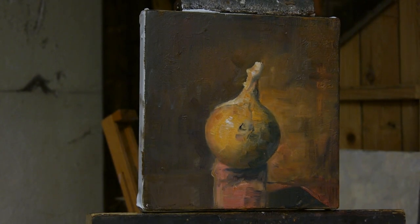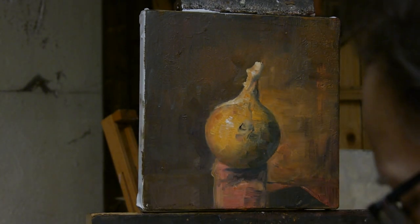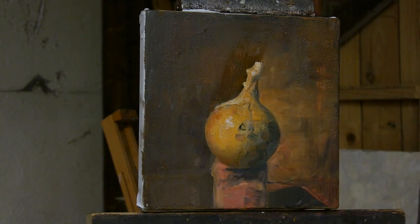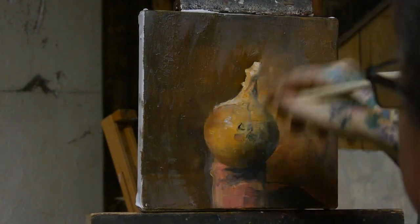Okay, here we are, layer number two. So, I'm gonna put on some retouche varnish. It is this one, retouche varnish from Old Holm. I'm gonna put this on because it's very... What happened now? Nothing? No, okay. Then I can see the colors, and then I'm going to glaze, and then I'm going to paint. So that's what I'm going to do.